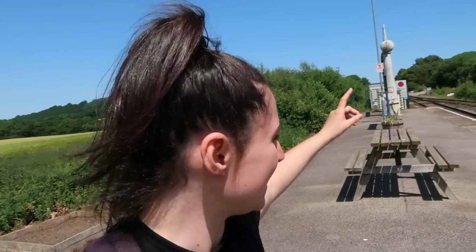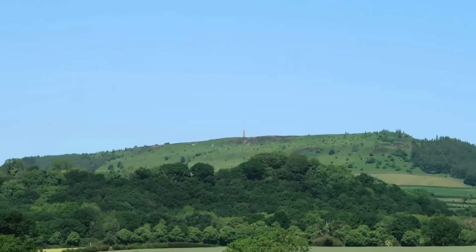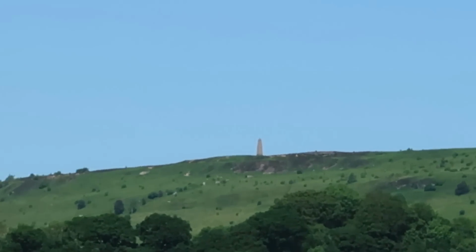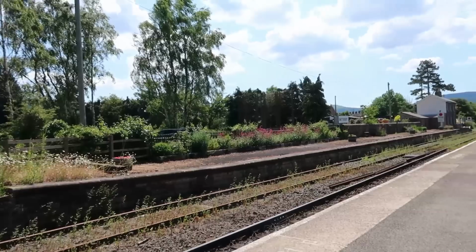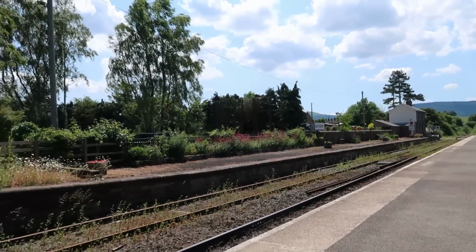Just noticed as well, you can even right over there see Captain Cook's monument that I've just walked to. Battersby, online it said it had 2 platforms, but it's pretty clear being here that there's only one. Oh, there's certainly only one in use anyway, so all the trains pull in here. There is a bit over there on the other side that looks like it once may have been a platform, but yeah, that's pretty abandoned now.